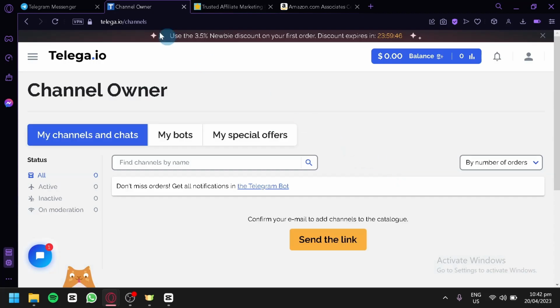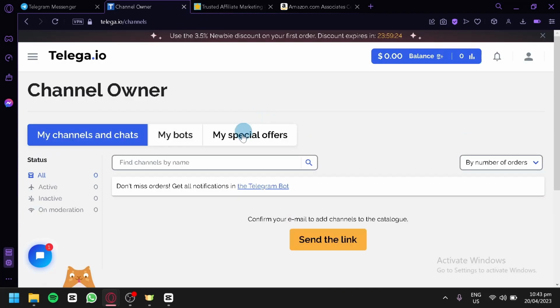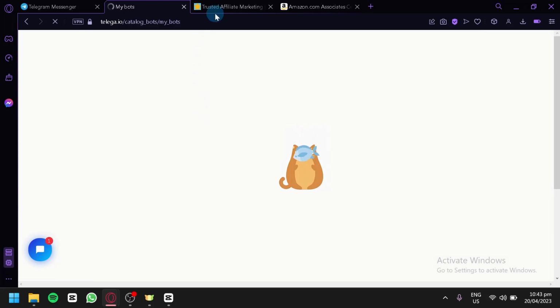We would be able to manage our different groups in Telegram directly in this section so that we would be able to have an easier time. On here on the left side, we could see the status like all, active, inactive, on moderation section over here. You could send the link over here to confirm your email to add channels to catalog. This is like a confirmation for your account creation. And you could click on my bots over here, and you would be able to see the different bots that are available for you. We would need to confirm our email before we could add, so we're going to check this out in a few seconds. We're going to click on send code, just like that, and you could also check out my few offers.